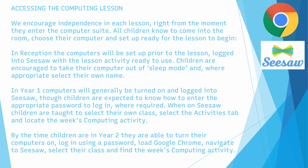By the end of their time at Hunters Bar Infants, it is expected that your child will be able to use Google Chrome to access various approved websites through the favorites bar icons, and to recognize how to access external links on Seesaw activities for them to complete their learning. We also stress the importance of only using the computers when a trusted school adult is present, especially when they will be using the internet. Once the teacher is in the classroom, children will come in and set up the computer as detailed above. They will then stop and wait for the teacher to begin teaching the lesson.